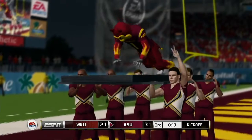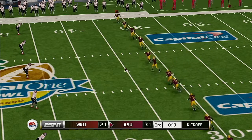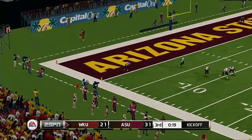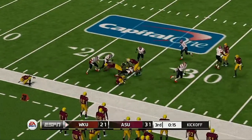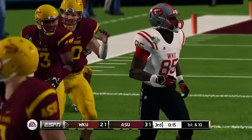Brad, I thought the offense did a really nice job of mixing up the play calling on that drive. I thought the defense was on its heels most of the drive because of the versatility of the offense. So our score, 31-21. He's to the 20. That was a great hit. He wasn't getting away from that one.